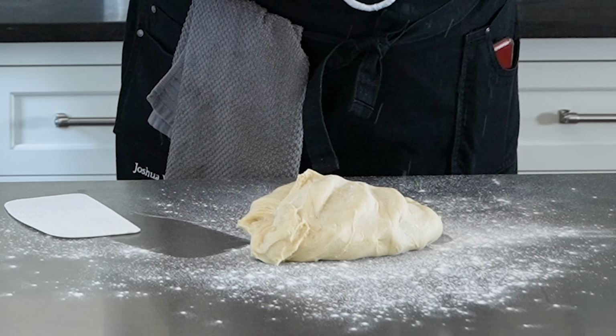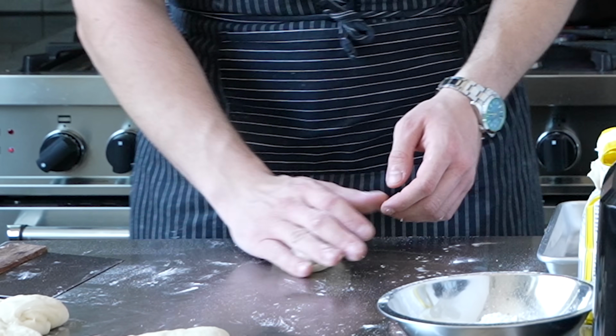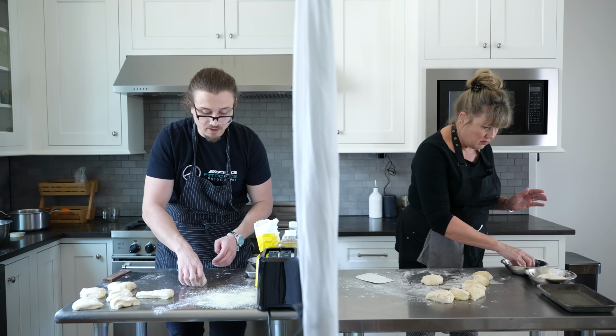Do I do anything to it? 7 equal pieces. So you got your 7 pieces? Fold the sides in and together around, and then roll it into a medium-sized ball. I don't know how to do this. Just lightly cornmeal an area just so that you can have a place to place the balls.